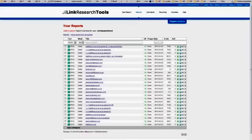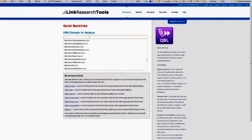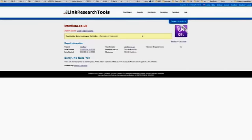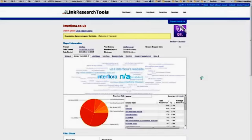But for now, I want to skip to another type of research that we can do, because one of those really popular ones, Interflora.co.uk, is of course the quick backlinks tool that we can use to quickly load up a list of links like you would do in other Site Explorer type of tools. And you see we're loading the report here in a couple seconds. It's loading as we speak.